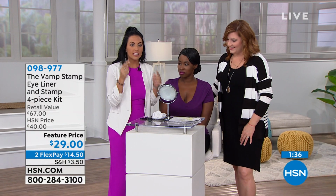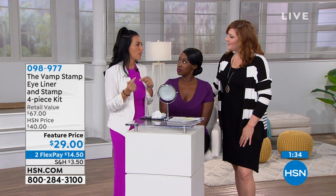So one of the things that I did to prepare, this is one of my favorite tips for people who are just starting out with our stamps. Put a little bit of matte eyeshadow, and I have mine already marked so that when you're looking in the mirror, you know where that tip is supposed to go. That way you get it even every single time.